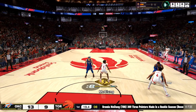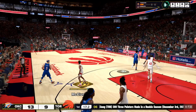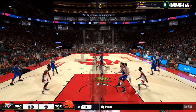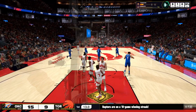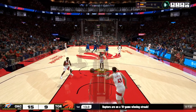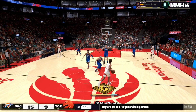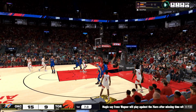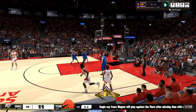Now here's Williams. Releases. He hits that one. 2 for 5 now. And the vision is far past his years. Williams with great decision making. Pass to quickly. The floater. And he lays it in.